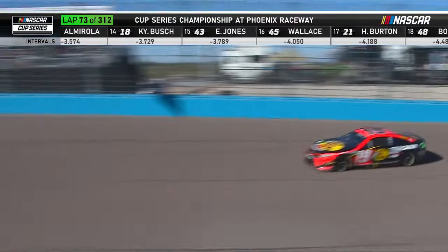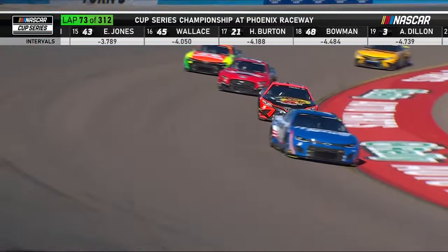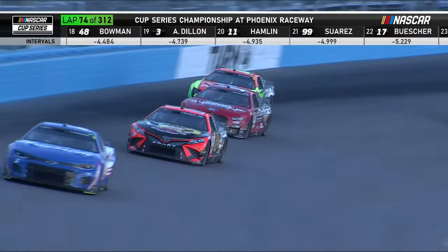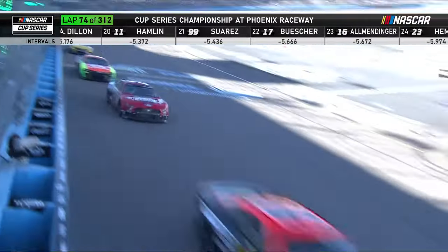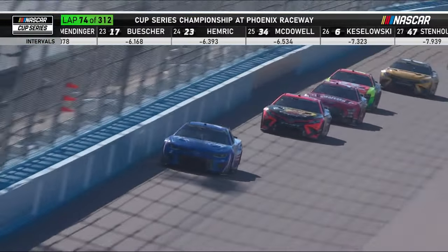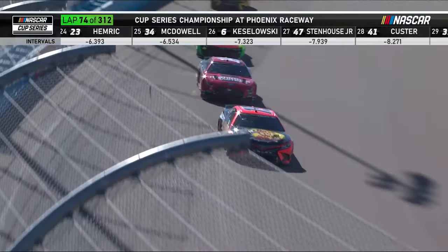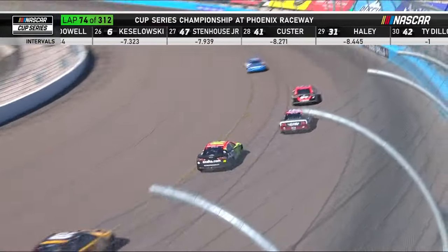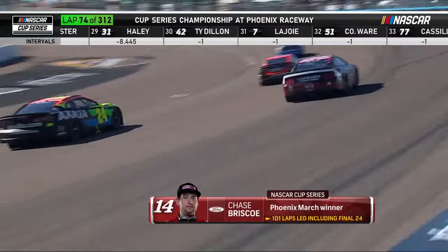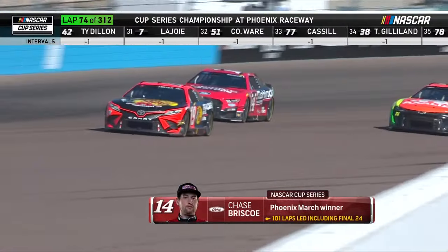Marty, what you got on 14? Well, Junior, Rick mentioned how they made it to the round of 8 for Chase Briscoe and Stewart-Haas Racing. And he told me earlier this week, it almost made it worse that we were so close to winning the race at Las Vegas. Remember, he was up front, handful of laps left in that race, and a shot to get to the championship four, and he lost the lead and went further back.